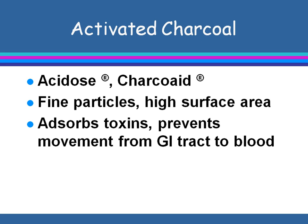So activated charcoal, heard of this, Actidose? Very high surface area, absorbs things. What doesn't get absorbed very well? What does charcoal not work with? Like pills? Alcohol? Yeah, it has a very, very poor affinity for alcohol. So strong acids, strong bases. Yeah. So it doesn't really kind of work with everything, so we kind of have to watch.